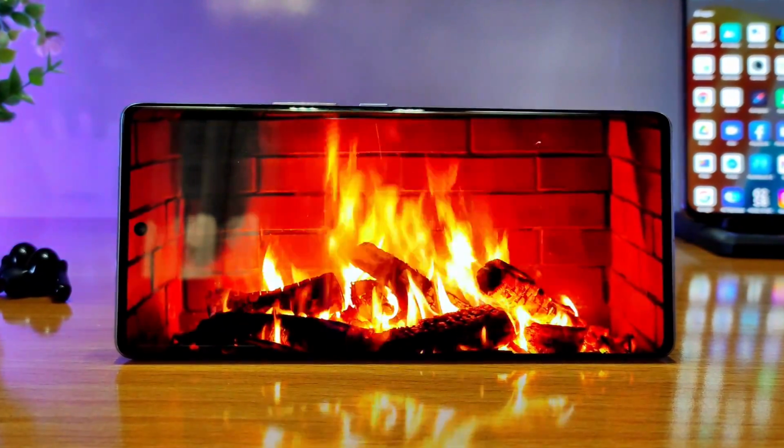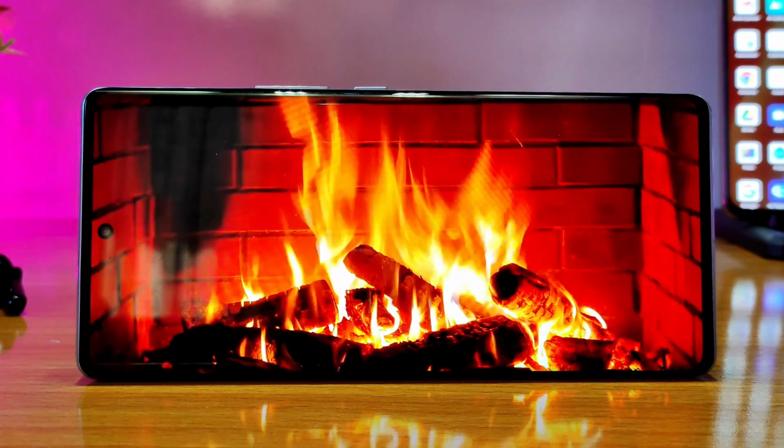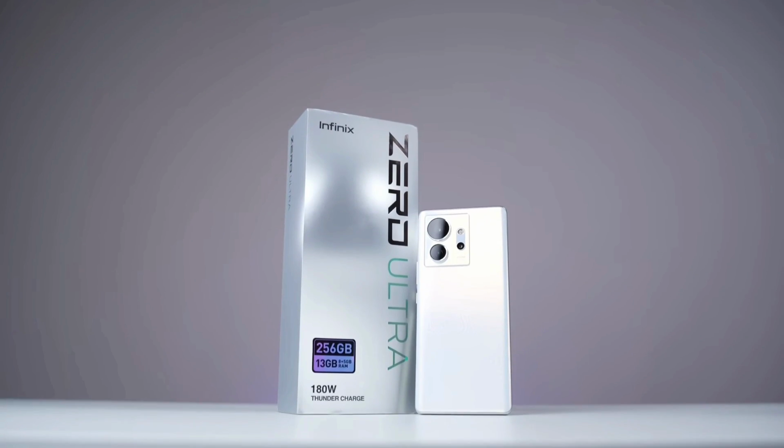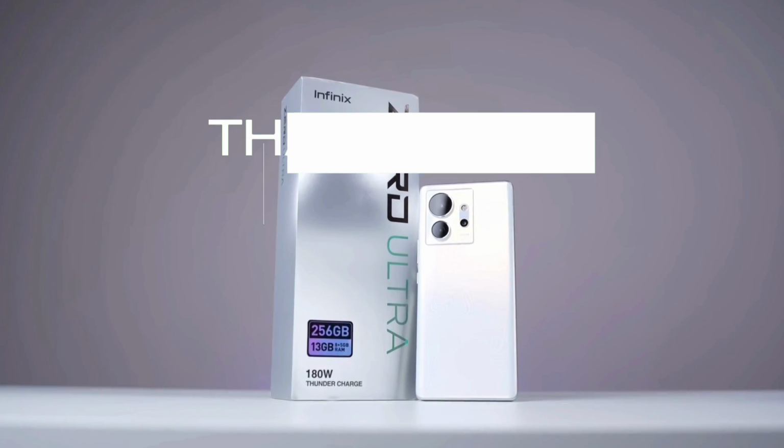However, the lack of an official IP rating could raise questions as to whether the Zero Ultra is a good investment, but if you don't mind, this is excellent and well worth considering in 2022 going into 2023. This is where I come to the end of my opinion of the Infinix Zero Ultra.